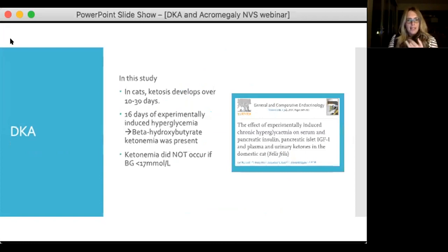So in a study of cats with diabetic ketoacidosis, they noticed that cats will develop ketosis over about 10 to 30 days once they have marked insulin deficiency. Now, it does not necessarily require concurrent disease, although in DKA cases we do often go looking for that. But they found that after 16 days of experimentally induced hyperglycemia, which in this study they defined as a glucose of 30 millimoles per litre, that beta-hydroxybutyrate ketonemia was present. So that's after 16 days.